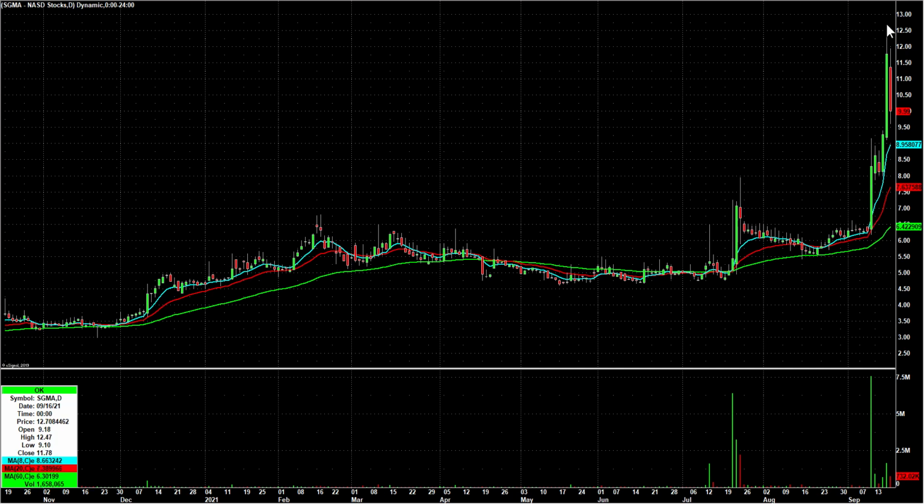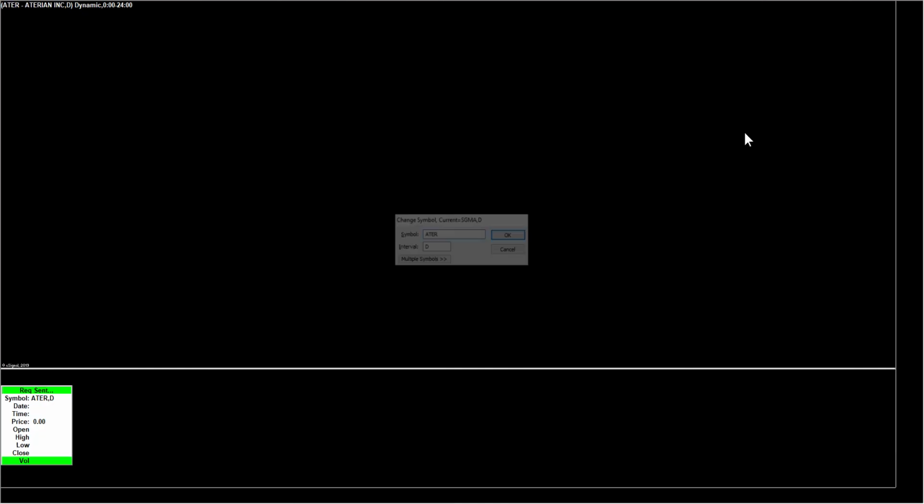SGMA, just a really strong stock. Generally, you want to see a few days lower, but sometimes stocks are strong enough that one red day after a big run, and then they turn right back up. So that one goes on watch.